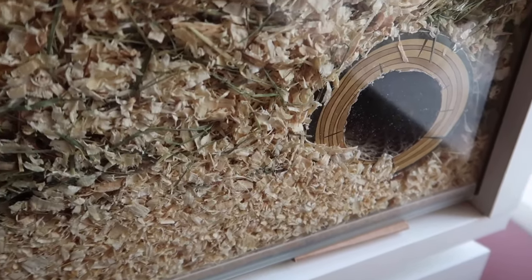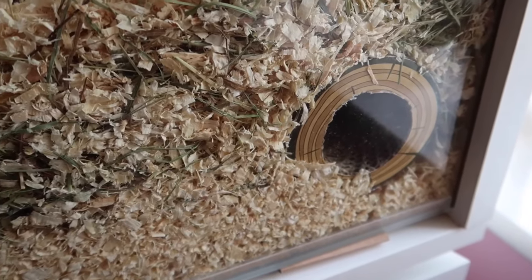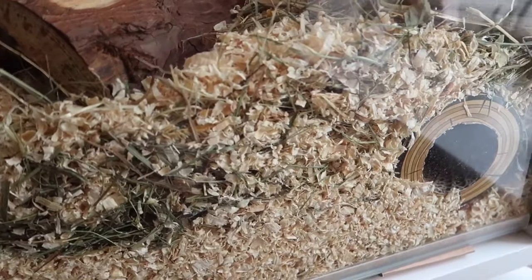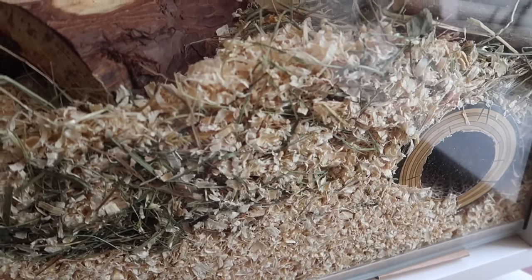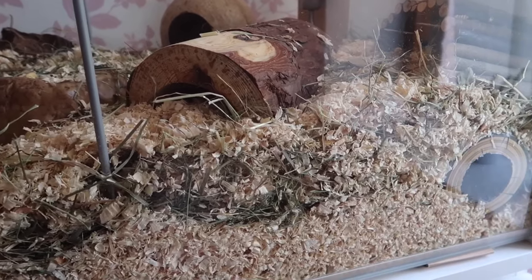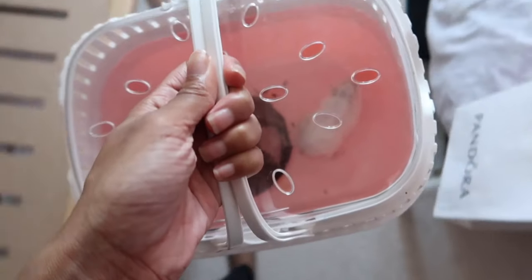I'm not sure how long it's going to take Loki to actually discover that, because when he was in his other cage he was in there for about a week and there were still parts of it that he didn't actually discover. But now this cage is even more interesting. It's probably going to take him a little while.